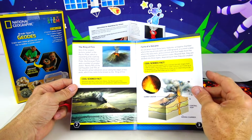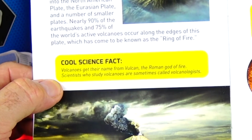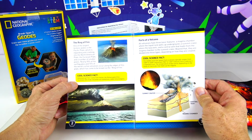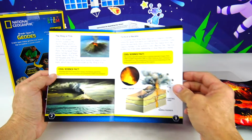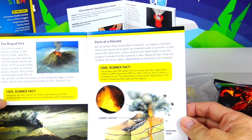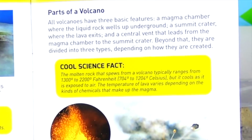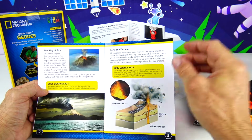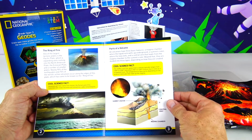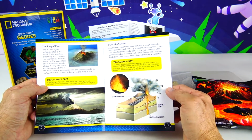The Ring of Fire. Here's a cool science fact. Volcanoes get their name from Vulcan, the Roman god of fire. Scientists who study volcanoes are sometimes called volcanologists. Cool. Parts of a volcano. Another cool science fact. The molten rock that spews from the volcano typically reaches from 1300 to 2200 degrees Fahrenheit. Woo, that's some hot stuff. But it cools as it's exposed to the air. The temperature of lava varies depending on the kinds of chemicals that make up the magma.